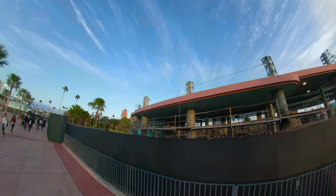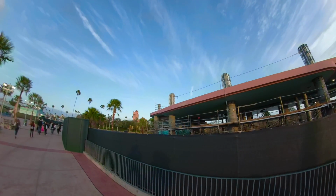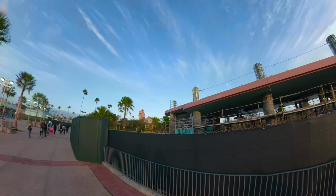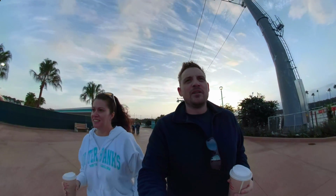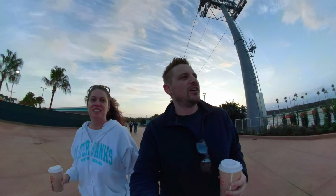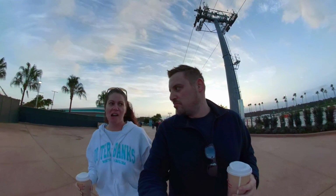And it is quite brisk walking into the wind. Yes. We both have shorts on because we came from the north, where it's currently 14 degrees. So 47 feels like summer. I don't know what we're gonna ride first, but it is a busy day.